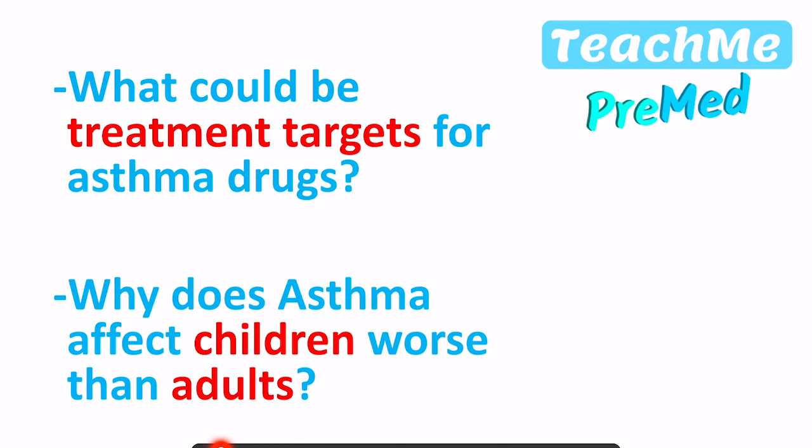And the third thing to think about is what happens as a result of that inflammation with the mucus that plugs all of the different airways and causes the amount of oxygen transferring into the blood to reduce because you're blocking off access to different alveoli.